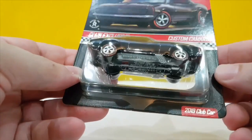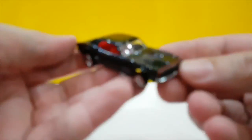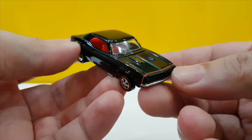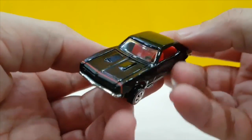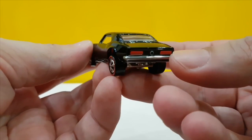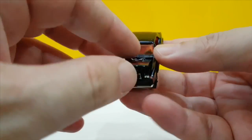So let's open it up. Yeah, nicely done. Hello, dog. The custom Camaro. I don't know if I had one of those. I have more of the recent ones. Ooh, opening one right here.